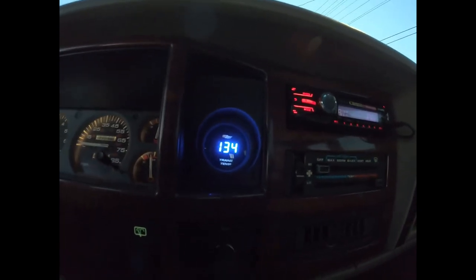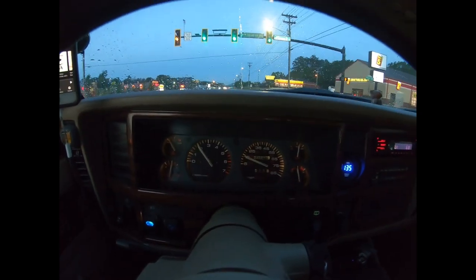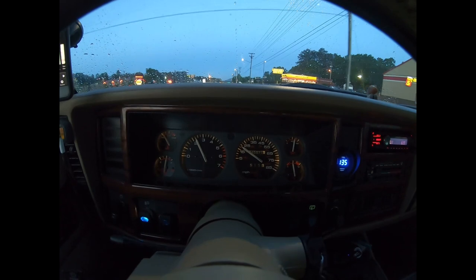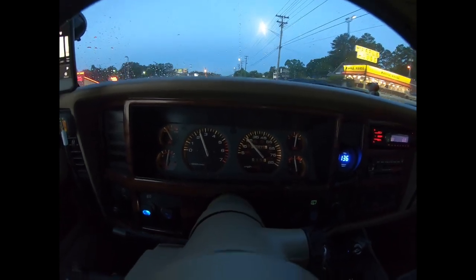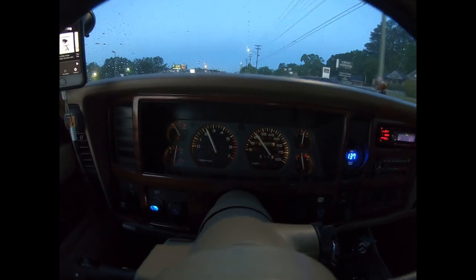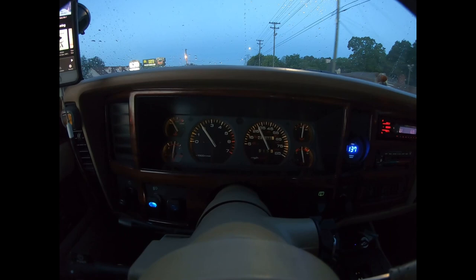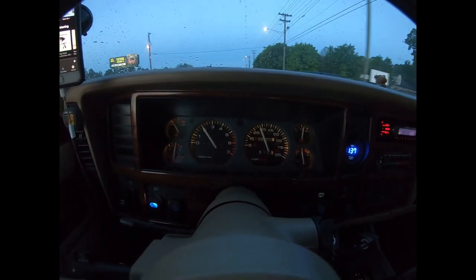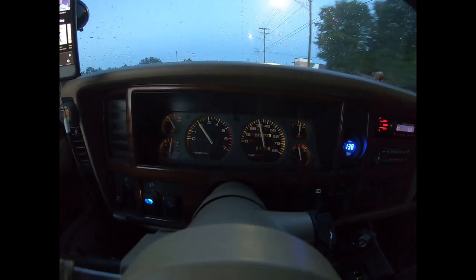All right, transmission at operating temperature. Let's see what we got. Here we go. Now letting off the gas. 25. Okay, now shift. Let off the gas and it shifted. So overall it's the same, but it's better.